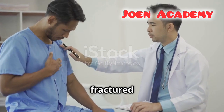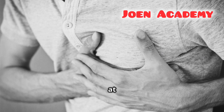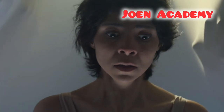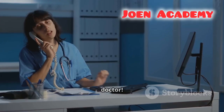So, how do you know if you fractured a rib? Well, pain is the most obvious symptom. It'll hurt to breathe deeply, cough, or twist your torso. You might even feel a sharp, stabbing pain at the fracture site. Sometimes you can actually feel a grating sensation when you breathe, which is a sign that the broken ends of the rib are rubbing together. That's a definite red flag to see a doctor.